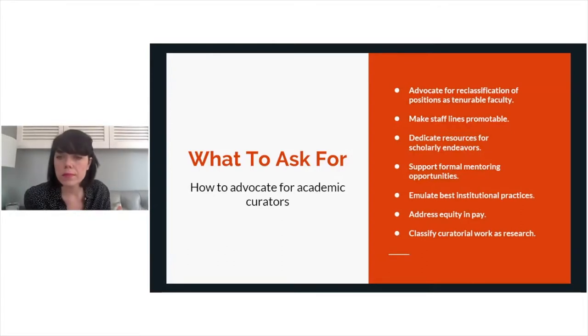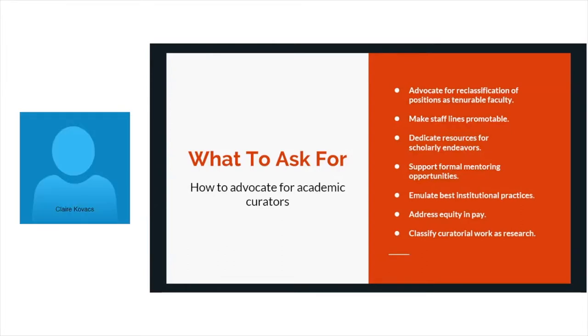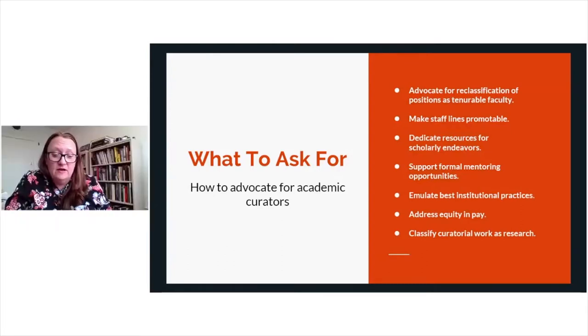So another thing to advocate for is formal mentoring opportunities, both inside and outside of your institution. So thinking about the ways that your institution can create mentoring opportunities within the university, and then looking outside of the institution for curators, things like the AAMC's mentoring program and other places like that are important. So mentoring is important and often underutilized.